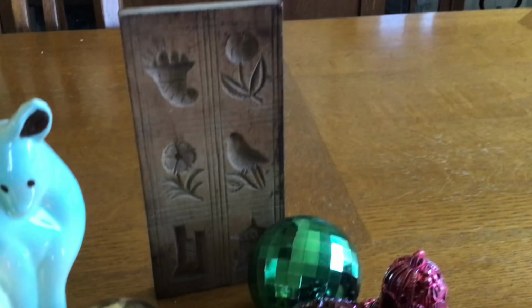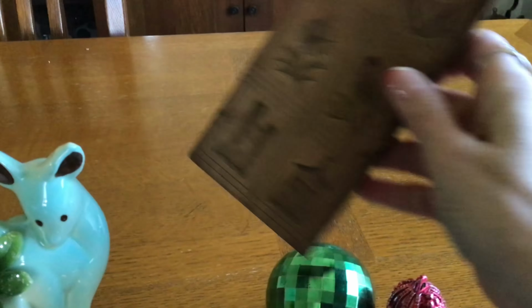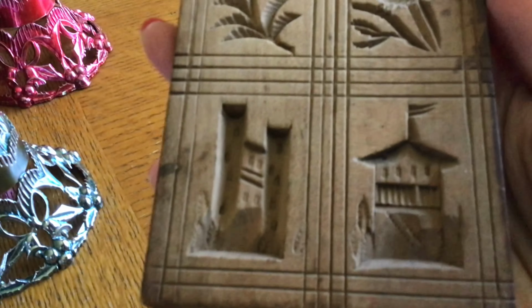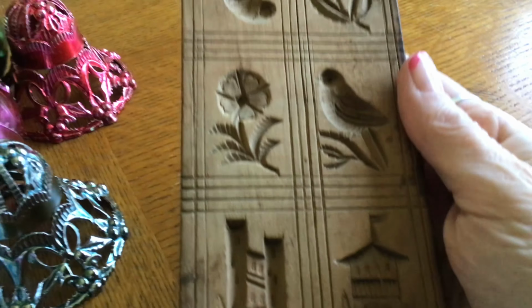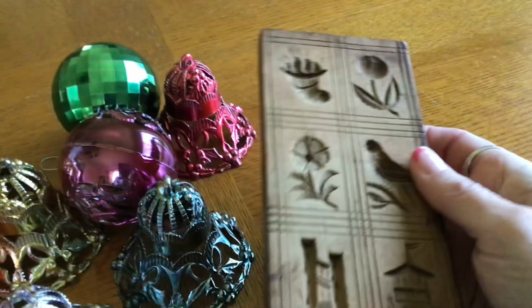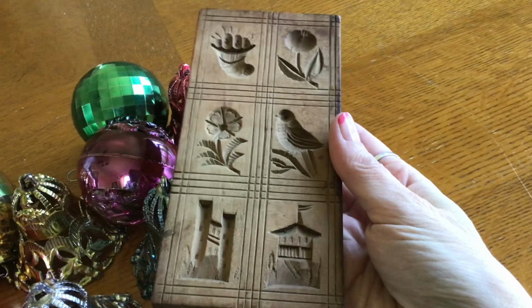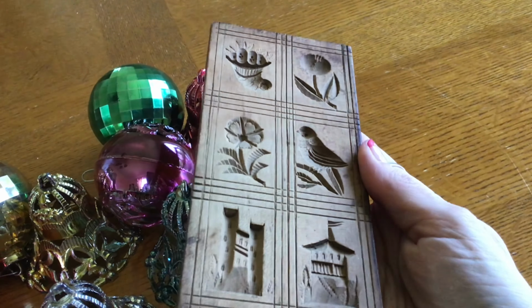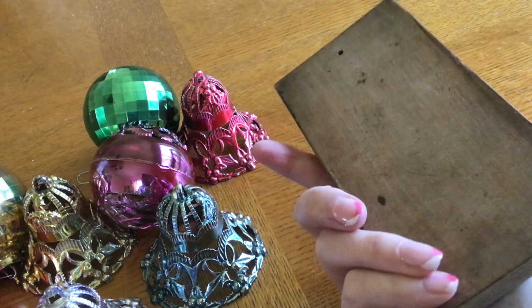This is a Springerle butter or cookie mold. This one looks pretty antique. It's got a lot of fine detail in the mold. This is Pennsylvania Dutch country, so I'm pretty sure that this is exactly what it is. Probably could be Pennsylvania made or German made, but that's a nice item. That was $9.